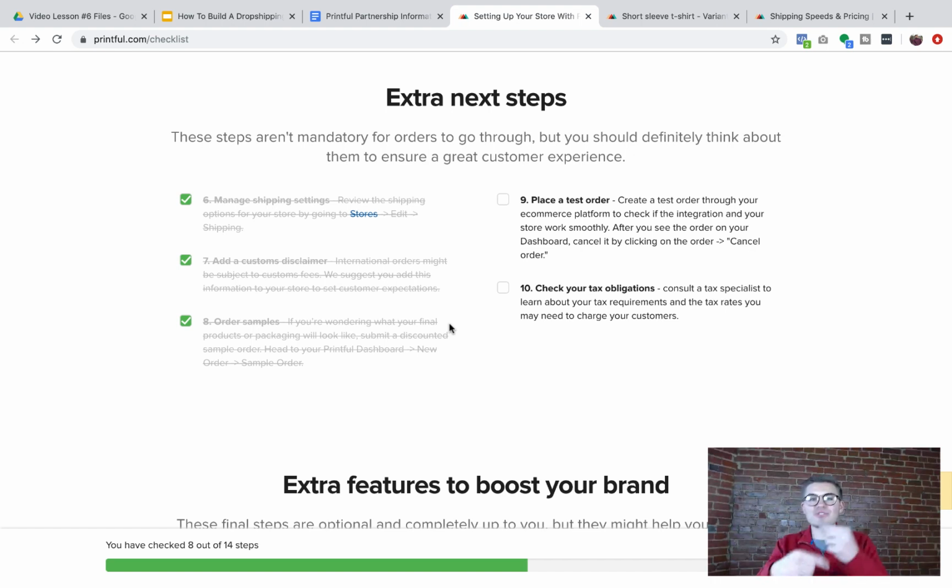Technically, this money is going straight back into your bank account, right? Because, other than Printful shipping it to you, you'll be paying for the product, but you want to make sure you spend that money on testing to make sure the order process is seamless. So that way there's no trouble to your consumer when they go through your online store when you launch. So make sure you place a test order on your actual online store, your published domain.